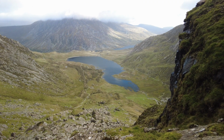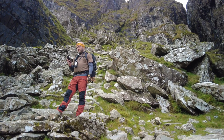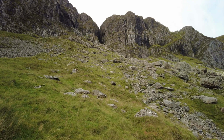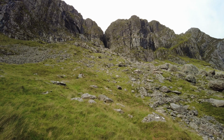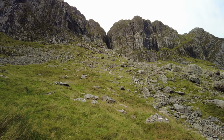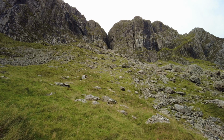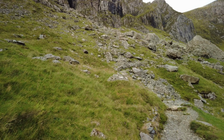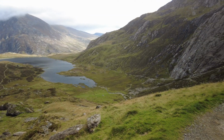Wow, how glorious is that? Beautiful. So you can see that gorge right in centre shot. That's where we were stood this morning. Top of there was camp for the night. We've just descended down the path there, and then we just follow around. We descend down there.